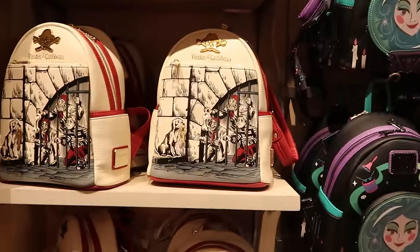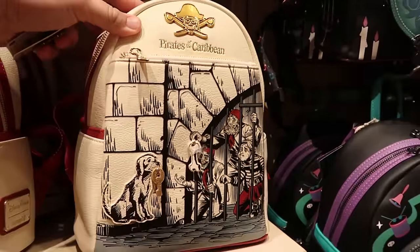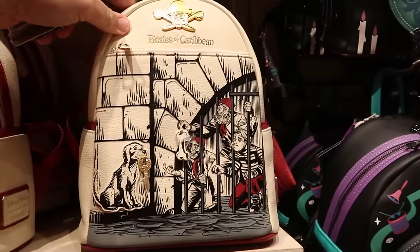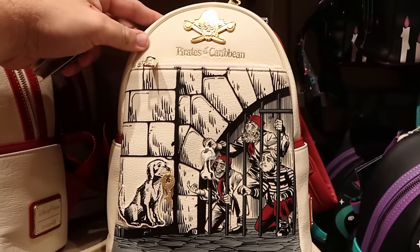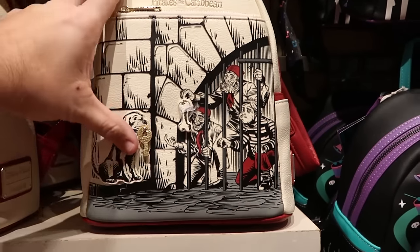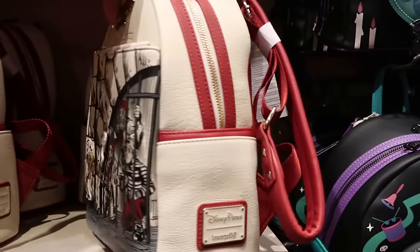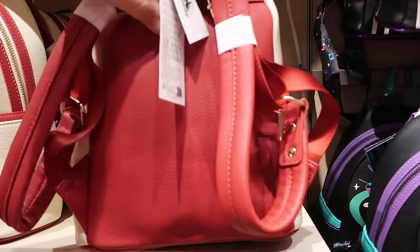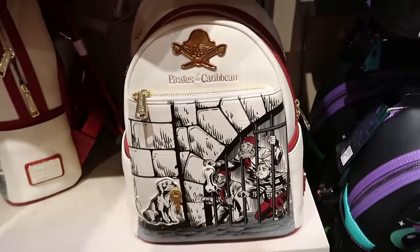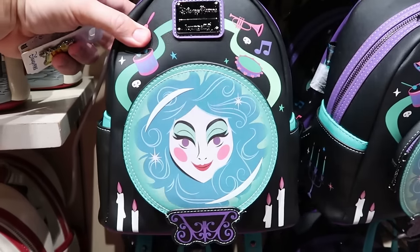And they did recently move all of the Disney Parks Loungefly bags over to where the coffee mugs were. So if you do come here to World of Disney, everything's gonna be moved around on you. But here's a nice simulated leather Pirates of the Caribbean bag with the dog holding the key, and then all the pirates in prison are dangling the dog bone. Let's see what we got with the price tag on this guy. That one is $78.